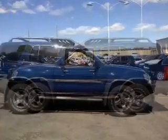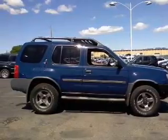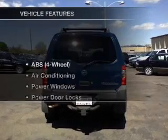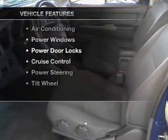Treat yourself to the splendor of a premium sound system. Brake safely with the anti-lock braking system. There's nothing like a sunroof on a nice day. And with these notable features, you won't want to miss out on the opportunity to own this amazing ride.